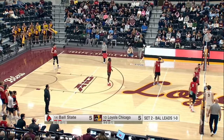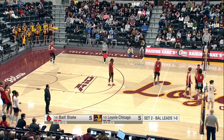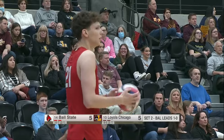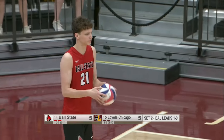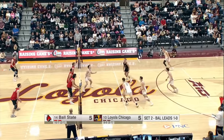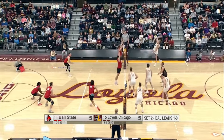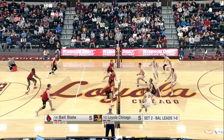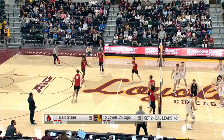Looking here. Just a little gamesmanship going on. Again, important for the Ramblers to be able to keep the negative runs to a minimum. Ball State at about this point in the first set gave themselves a lead and they never relinquished it. What a hit by Van Buren, and somehow the Cardinals get it back over. Fabakovic!